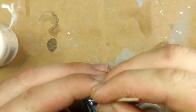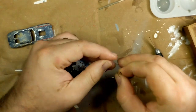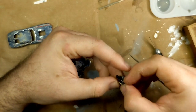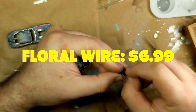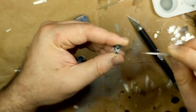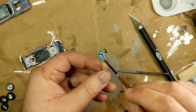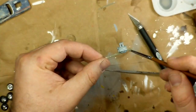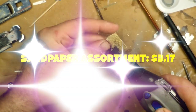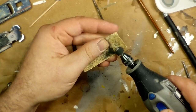I found this really great 3D printed engine design, and it was, I think, originally designed for 1/24 or 1/32 scale, and I scaled it down to 1/64. And I used a little floral wire to simulate a belt on the front of the engine for the superchargers. It started with some light gray paint as a primer because I already had some out. I got these wheels off of an M2 Torino kit. It was a dragster kit that came with like 3 extra sets of wheels, and it was perfect for this.